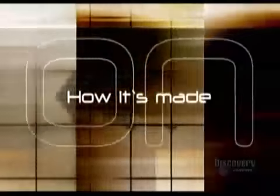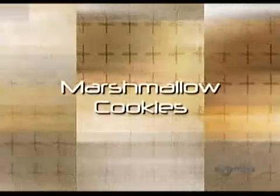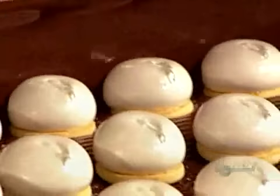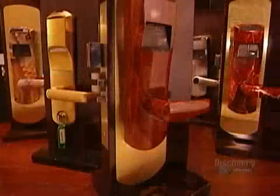Today, on How It's Made: Paving asphalt. Let's get this show on the road. Marshmallow cookies. The facts behind the snacks. Loudspeakers. A product that relies on sound construction. And electronic door locks. We'll visit a factory that's no turnkey operation.